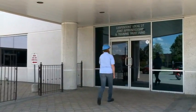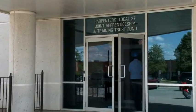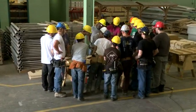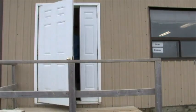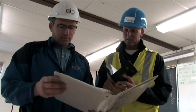Today we're at the Carpenters Local 27 Training Centre to talk about what we look for on a construction project, with a specific focus on the role of the supervisor. The construction supervisor is the key person to make safety happen in a construction project. They're there at the beginning, from the first worker until the last worker leaves. They order the material, they ensure that safety materials are on site, that safe procedures are carried out, they delegate, and they make sure that things happen.